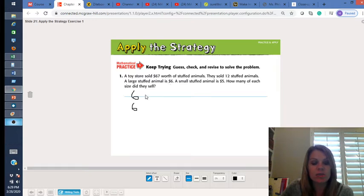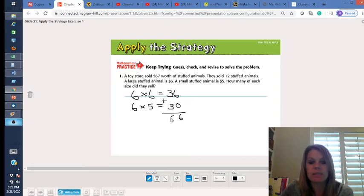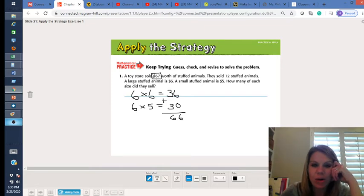Okay, 6 large ones would be 6 times 6, and then I'm going to say 6 times 5, a small one. So I say 6 times 5 is 30. And then I have to add this up together, right? Oh, goodness. Look at it. They sold $67. So I have to figure out, how can I get one more dollar?